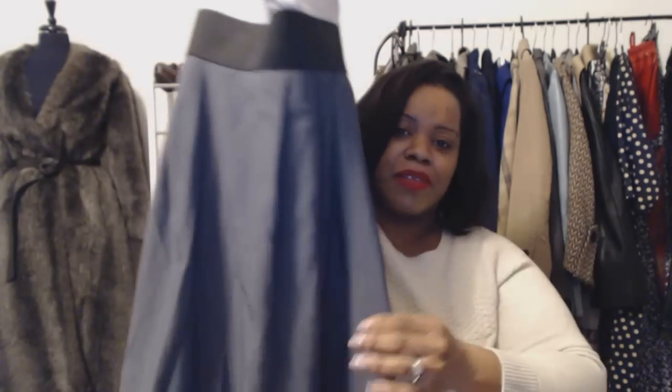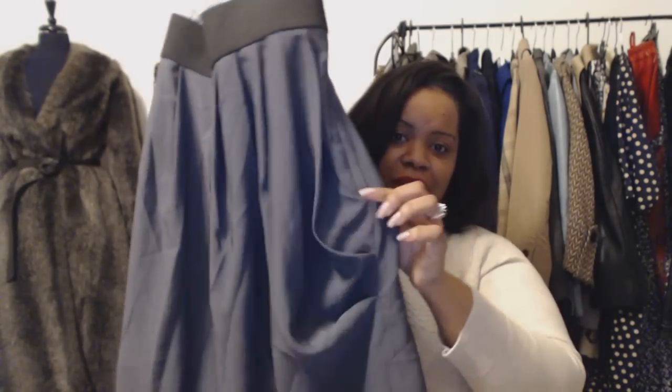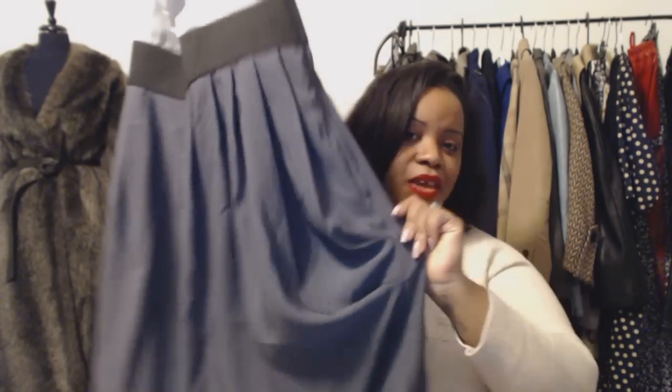And once again, it's all about the details. I love that. Isn't that cute?